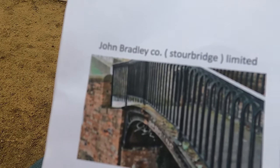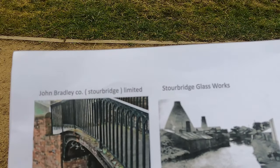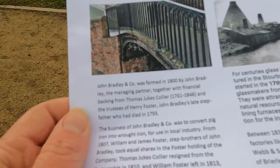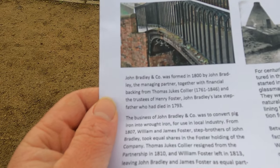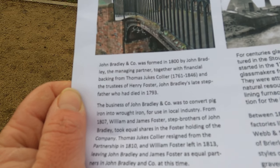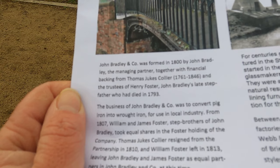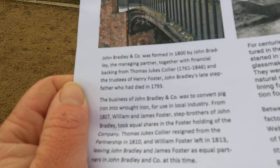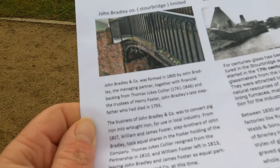Now, the bridge, whether you recognise it when you're going down the corner, is actually John Bradley & Co. Bridge, which was cast at Coalbrookdale. Now, John Bradley & Co. was formed in 1800 by John Bradley, the managing partner, together with financial backing from Thomas Jukes Collier, 1761 to 1846, and the trustees of Henry Foster, John Bradley's late stepfather, who died in 1793.